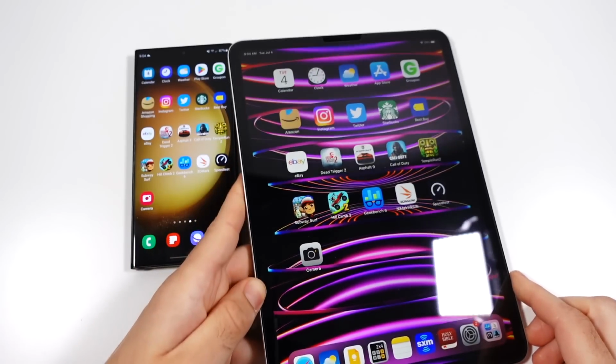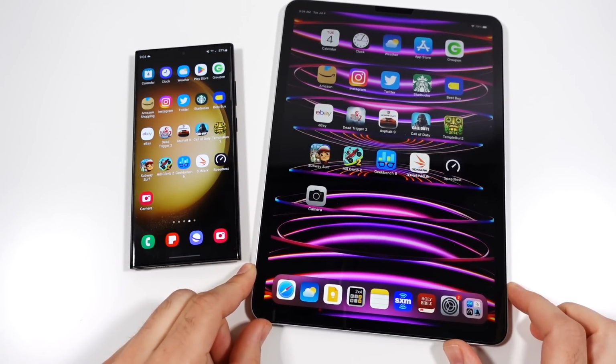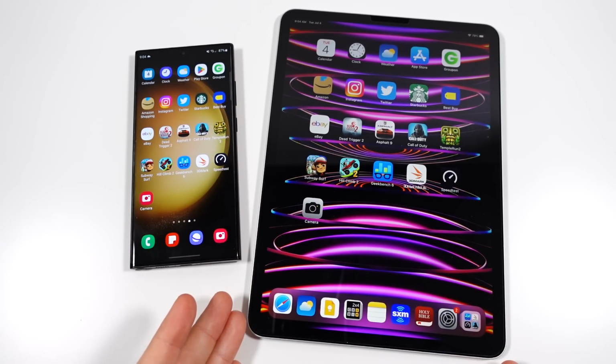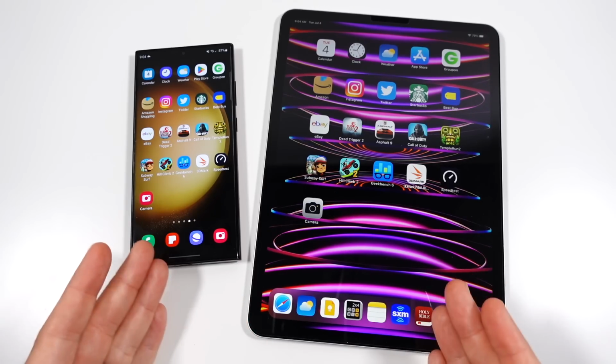What's great about the iPad Pro is the price point. It's like $799. You don't get the accessories with all that, but still, it's just a beast of a tablet over here. So let me know your thoughts on both of these down below.